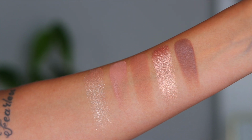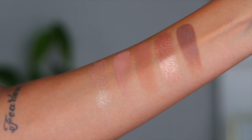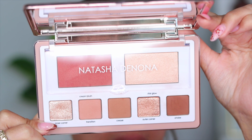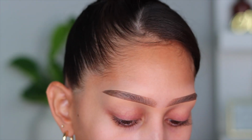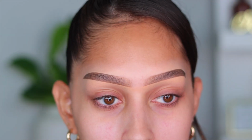But as you guys can see at the bottom, it comes with 5 eyeshadows. 2 of them are shimmer shadows and 3 of them are matte shades. And then you get a blush and a highlighter as well. Now, both of the products at the top, the blush and the highlight, are both cream products. So I just want to let you guys know that. Let's get into the look, shall we?